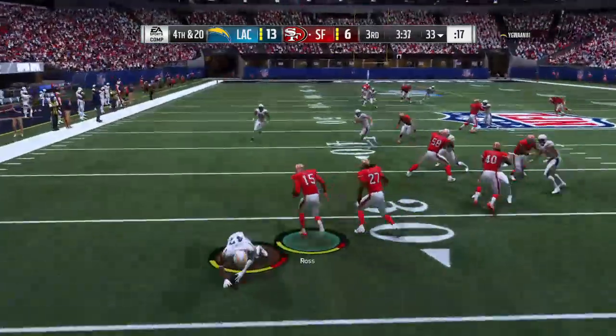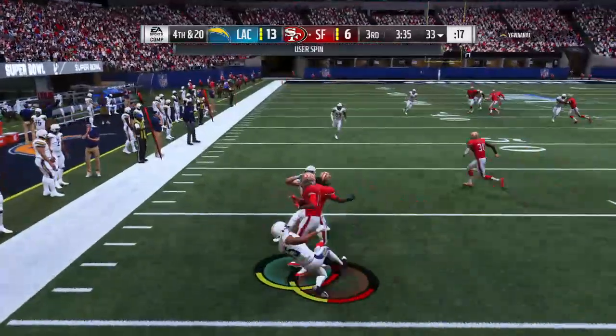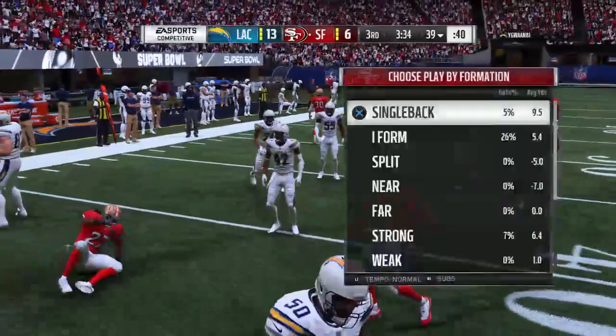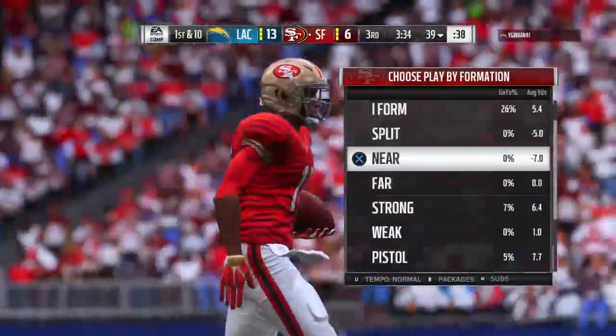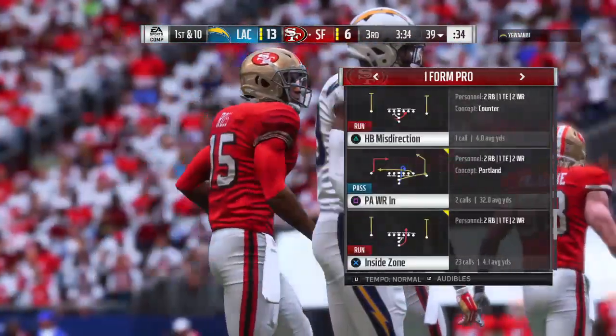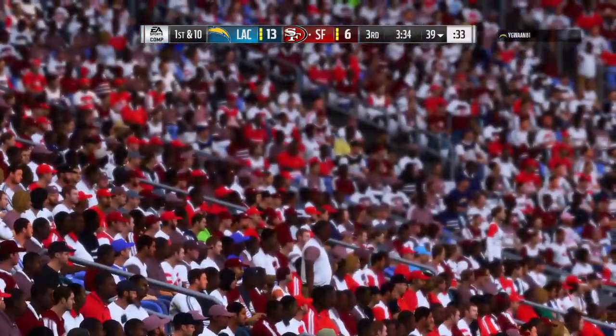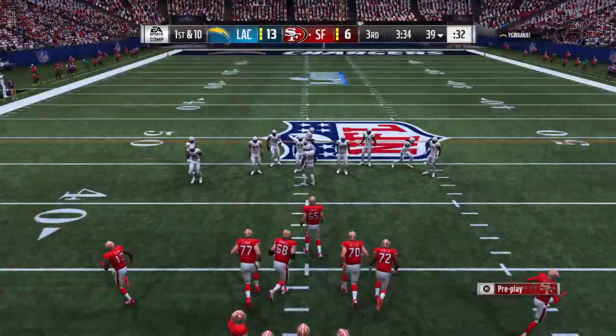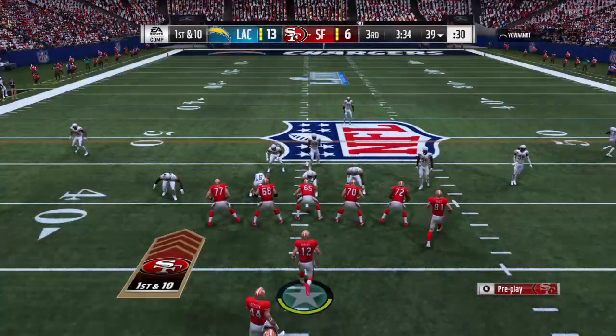Now here's Ross. A very good return that time. 18 yards. And the Niners will go on offense. 1st and 10. And San Francisco gets set to go here. We have not seen much on offense from either side. These last few drives, it has been a struggle, hasn't it?